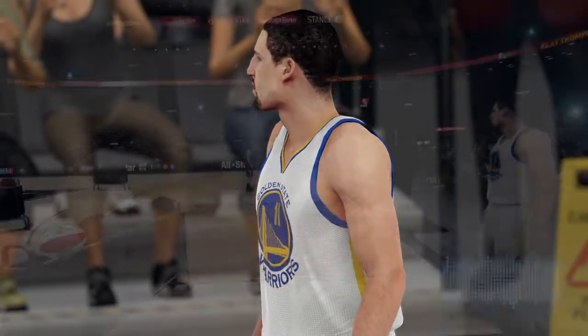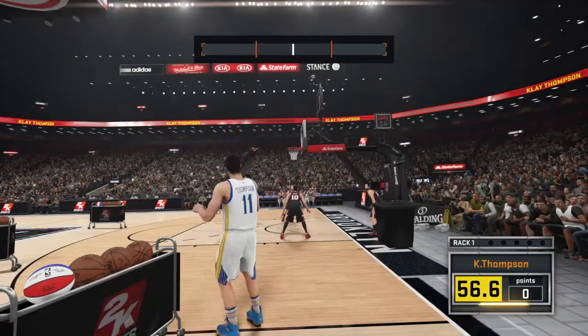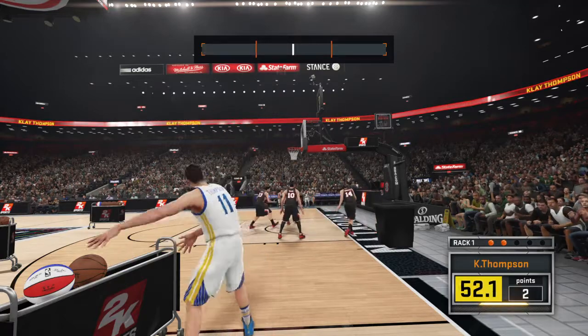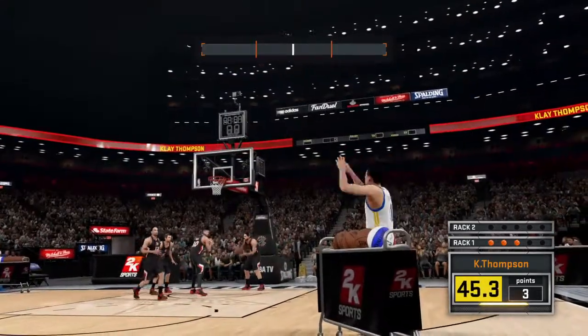Well, Klay's dad was an NBA player, Michael Thompson, but more a post player and a center. Klay as a guard, a perimeter player who's got that beautiful shooting touch. The importance of getting into a rhythm early can't be understated. It's not a make one, miss one kind of deal. You need to get on a roll.